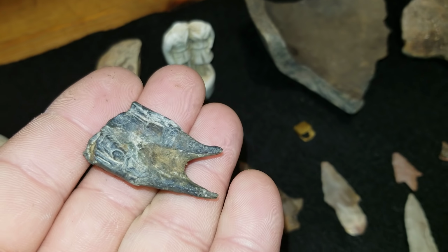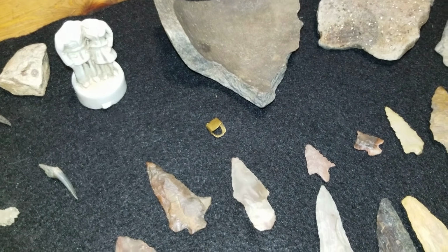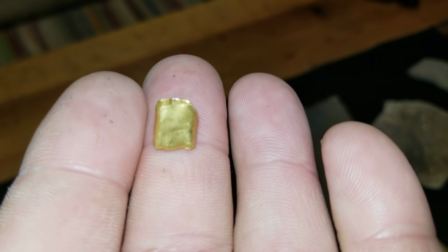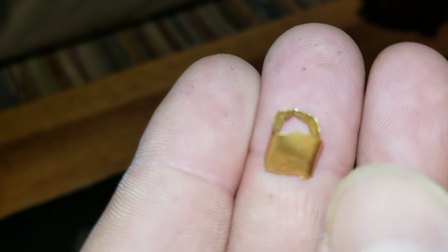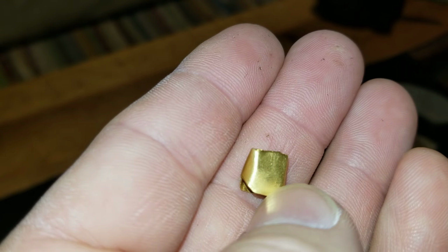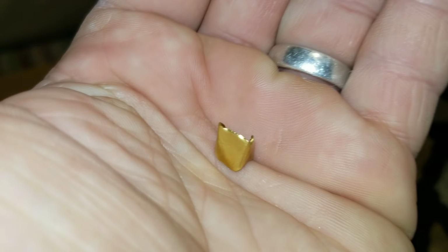Old tooth. Speaking of teeth, check this out. I think that's a gold grill type tooth you'd wear over your tooth. I couldn't get it to fit over mine, or I'd be wearing it right now. That's kind of an unusual find. Obviously gold, no corrosion on it. Sifted that thing out. Maybe I can get Brandy to wear it.